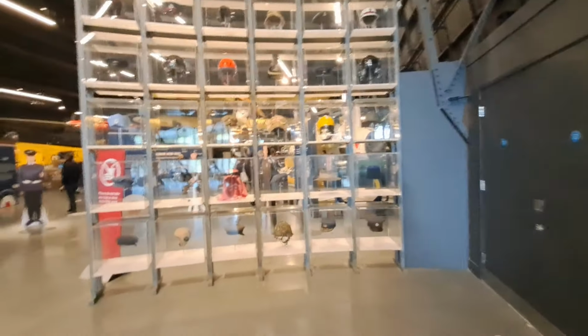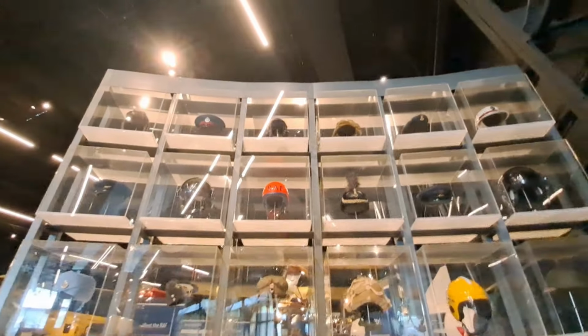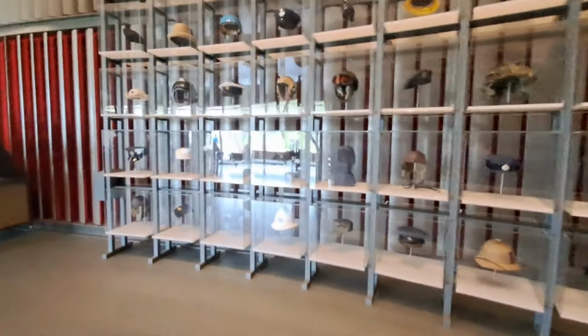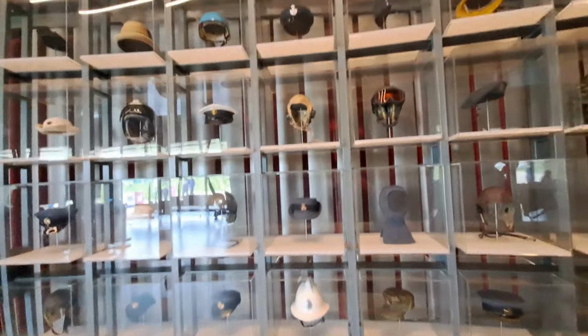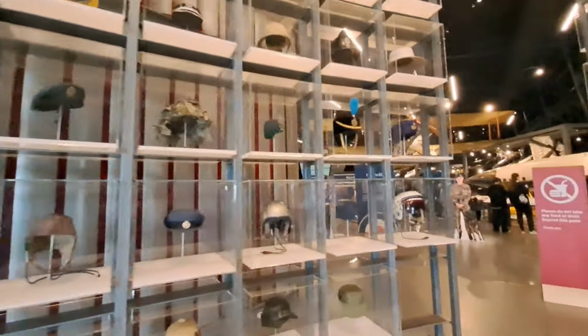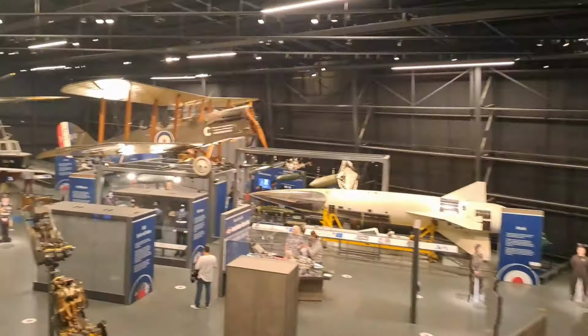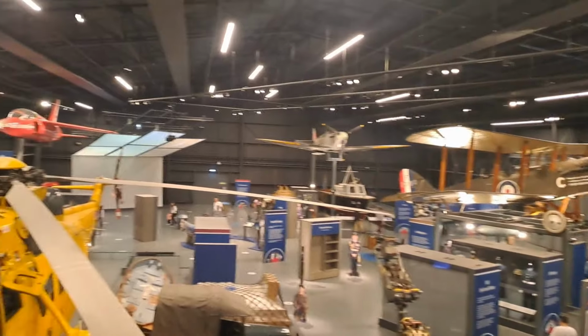I haven't been here since 2020. It's all different hats from the Royal Air Force. The meaning of these is, it's not just pilots. Of course there is pilot stuff, but there's lots more. It's just a whole year.